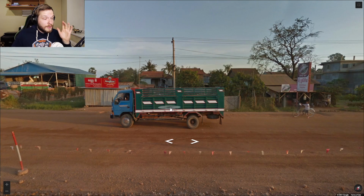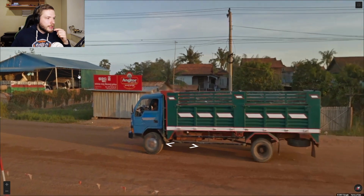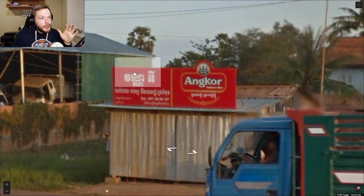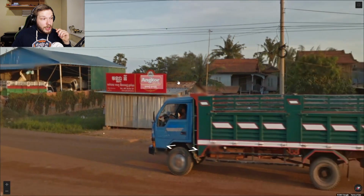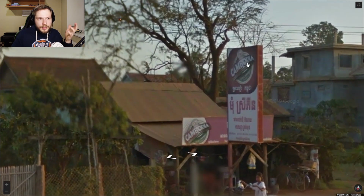What is conclusive is the language and the beers. So this is the Khmer language. As you can see, it is way more squiggly than the Thai, as I showed you guys before. And also this Angkor beer and obviously the Cambodia beer, those beers can be found in Cambodia.